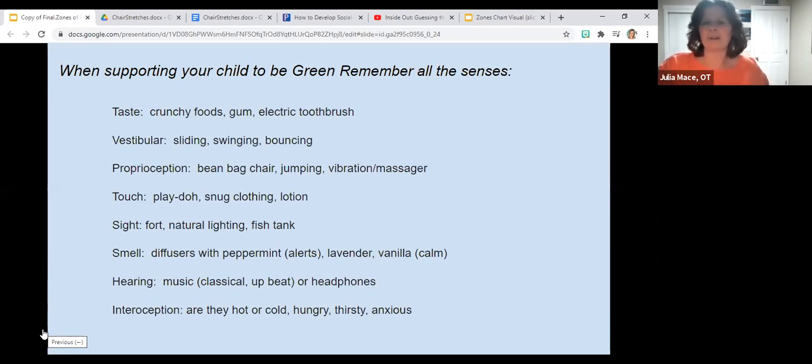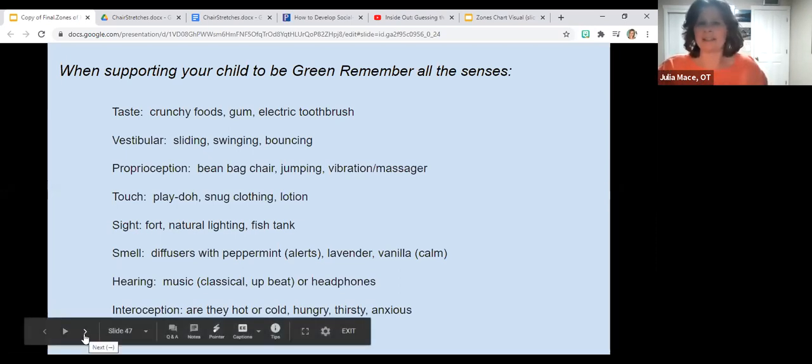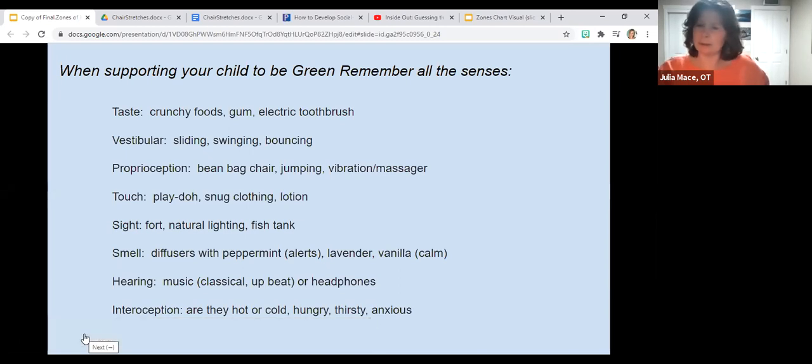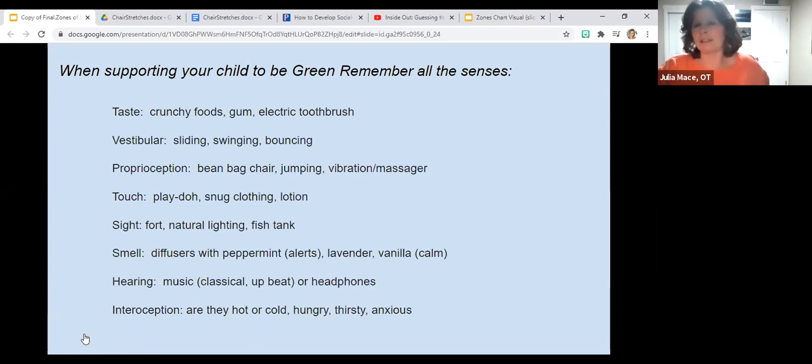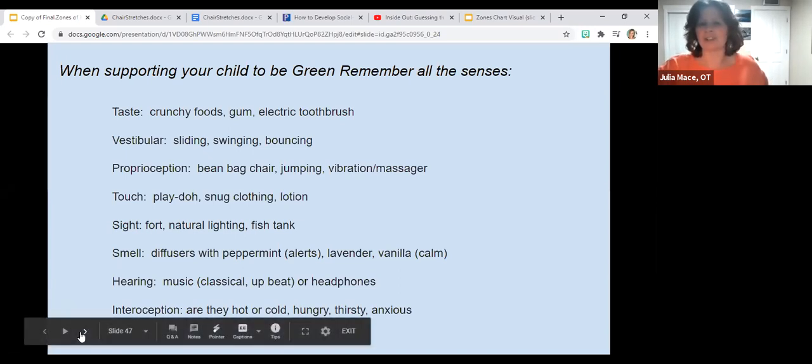So I'm not going to read through all the examples of activities listed, but the principle to keep in mind is that the sensory experience of activities can help your child to regulate, or it can lead to dysregulated behavior. So it's really important to watch your child and how they're responding to activities.